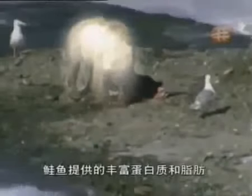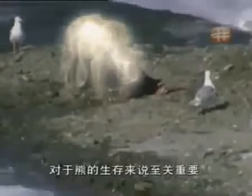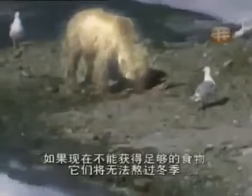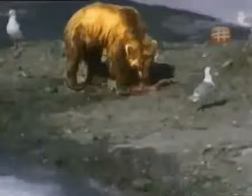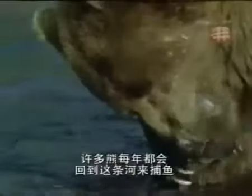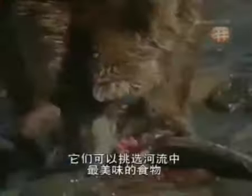The rich protein and fat provided by the salmon is vital for these bears' survival. If they don't eat enough now, they won't make it through the winter. Fortunately for the bears, there are plenty of salmon to go round, and many bears return year after year to fish this river. They can pick and choose the best the river offers.